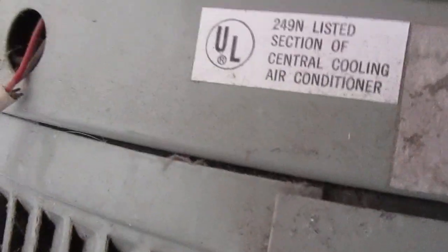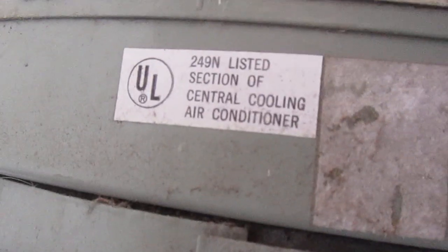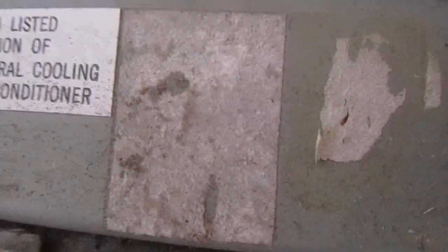All I know is that these might be 3 tons. Yeah, 3 ton or 2.5 ton, looks like. Last time I couldn't find the serial number. I'm gonna guess it's from 85 or 84. But yeah, and then there's another one here at the neighbor's house.